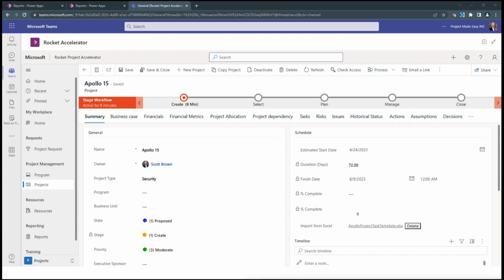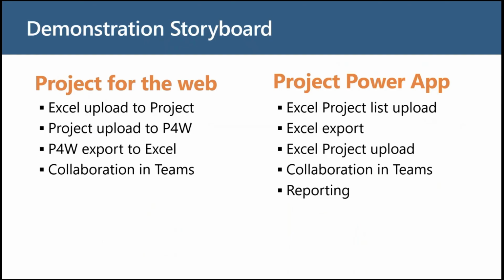Okay, let's jump back into our presentation. So let's review what we saw. We used Excel to bring a project list into the Project Power App. I showed you multiple places where you can always export back to Excel. We didn't have to go through Project. You could always use Project to import a project. So I could have used that same MPP file I used to create a Project for the Web project in the Project Power App.